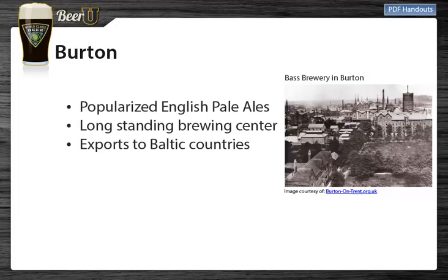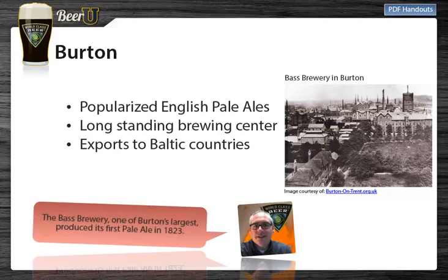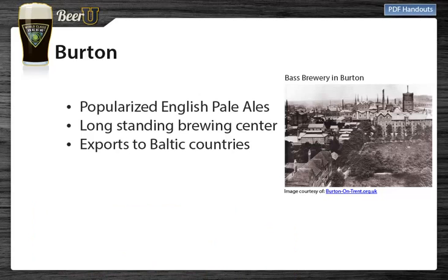Burton, also known as Burton-on-Trent, is the city that made English pale ales famous. Other cities produced pale ales, but it was the Burton version that drinkers got excited over. Burton had been a brewing center long before the introduction of English pale ales. Brewers there had been successful in shipping dark ales to the Baltic countries and gained much business when the British East India Company asked them to begin producing India pale ales for shipments overseas. But as the economics of transportation and materials changed, Burton gained an advantage as they could better compete selling beer in major domestic markets like London.